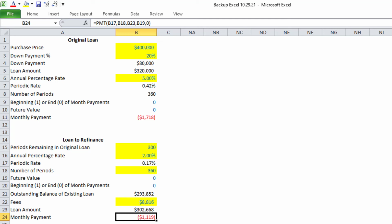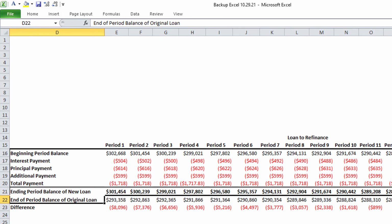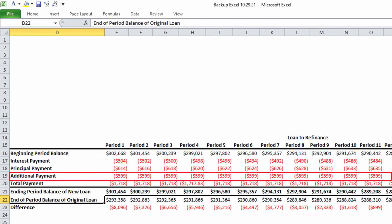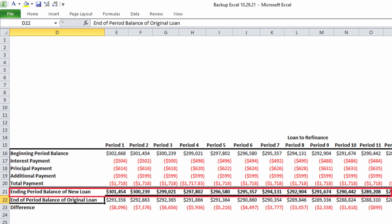So assuming you continue to pay the original loan amount of $1,718 every month, an additional $599 is going to go to pay down the principal of the loan. So if we take a look at the detailed monthly breakdown of each loan payment, which you can see over here to the right, we have the beginning balance each month, the interest, principal, additional payment, and then the total amount paid of $1,718. And this is the same amount that you were paying every month on the original loan. And then you have the end of period balance.